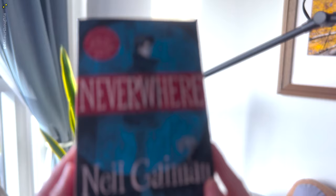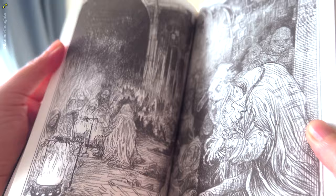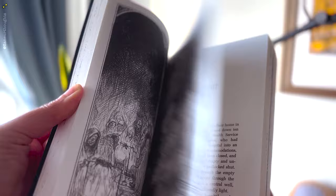Next two books are by Neil Gaiman. This one is illustrated by Chris Riddell. I follow Chris Riddell on Instagram. I love his illustrations. And this is Neverwhere, another recommendation by my sister. She already read this years ago, and I just recently got it for myself.